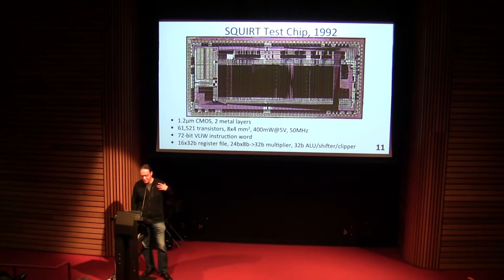So we actually built a test chip. This was a sub-piece of this SIMD array. We built this test chip in bleeding edge 1.2 micron CMOS. It ran at 50 megahertz. Actually, it worked very well. I remember Thomas Schwer was one of the visitors. He helped us test this out in 1992. So we were very far along in developing this architecture based on this VLIW SIMD machine.